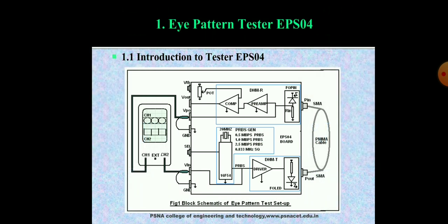So in this section we are going to study in detail the eye pattern of the tester EPS04. It is the introduction photo of tester EPS04, which described here is an optimized setup to conduct a comprehensive study of eye pattern or eye diagrams of a fiber optic digital transmission system.